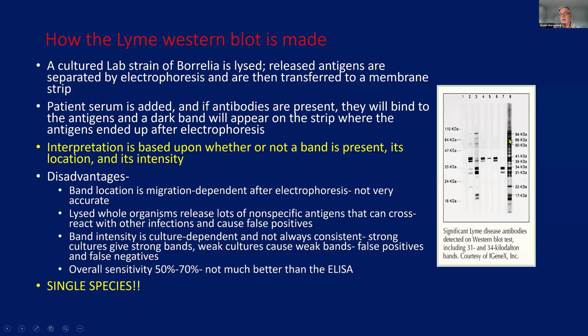How do you line this up? If you look up here, like band 60 or 66, where exactly is that in this control strip? How about down low, 17, maybe below it, 16, I don't know. Very hard to line up, so it's very imprecise. The culture that made this, if it's a very strong culture, you get very dark bands. If it's a weak culture, you get weak bands.